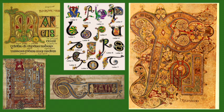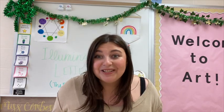What's your favorite letter? There's lots of really beautiful ones up here. Personally, I love the big X. It's so beautiful and one of the most famous pages inside the Book of Kells. Wow, did you guys have fun learning about the Book of Kells? It is so cool, and it has such cool art in it.